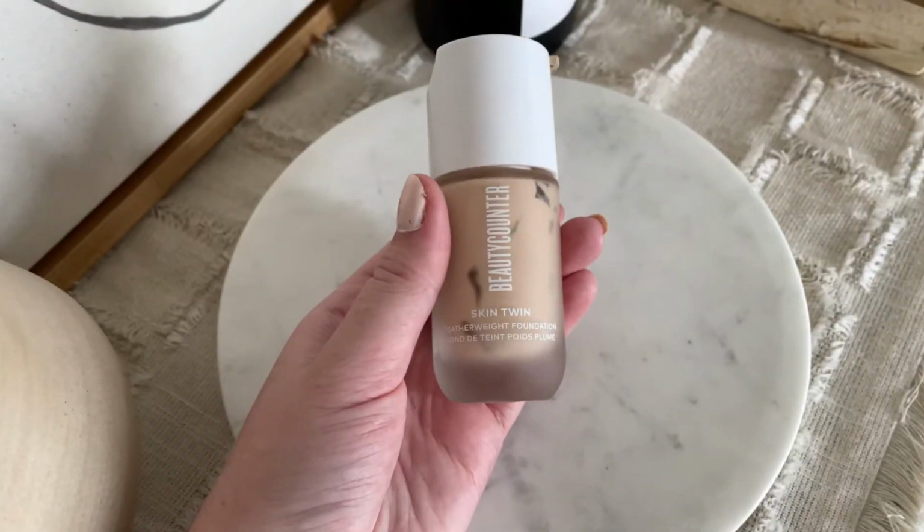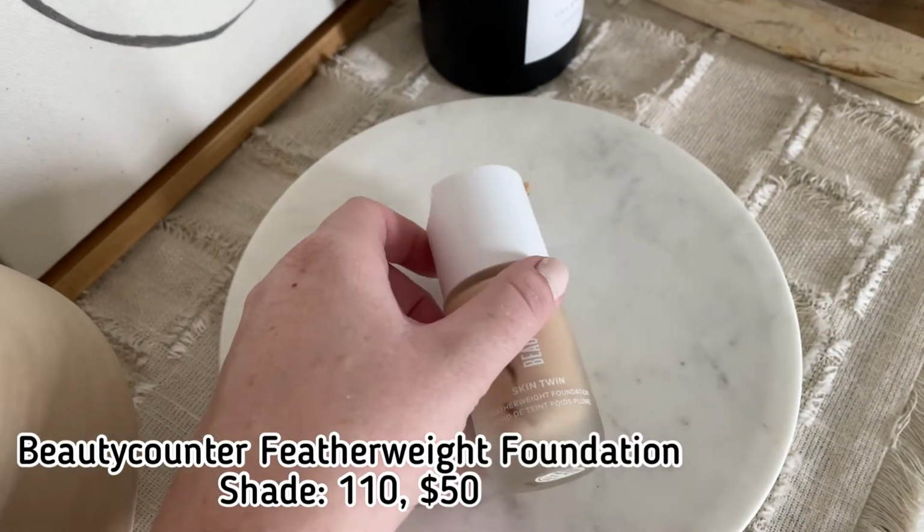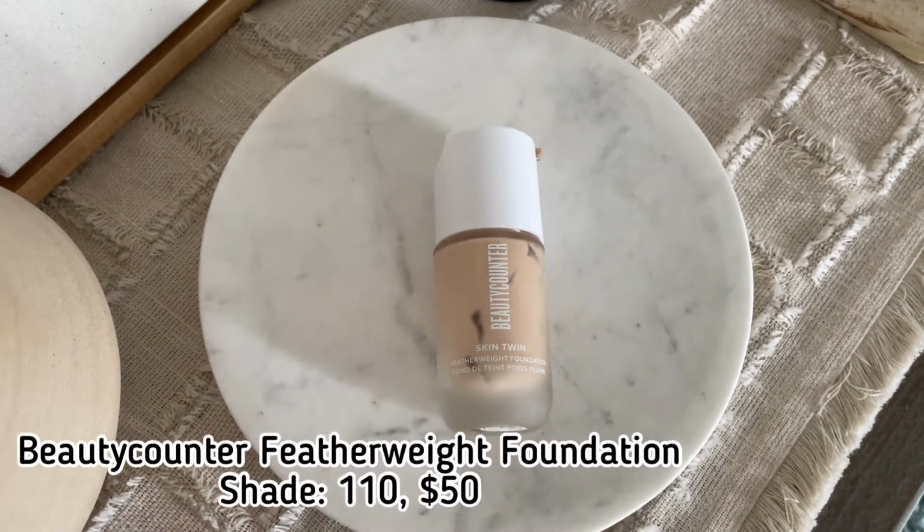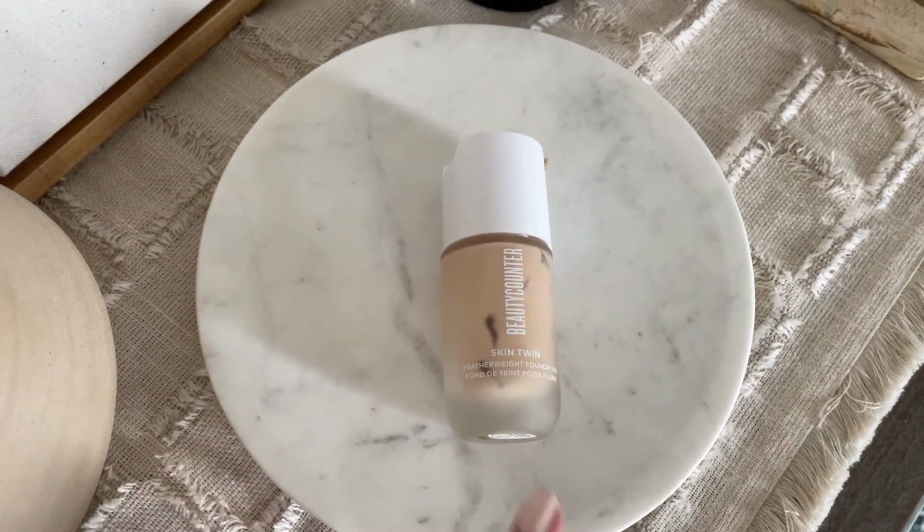For foundation, I'm obsessed with this one from Beautycounter. It's really hydrating and also gives me a great medium coverage with a nice satin finish. For this foundation, I use the shade Fair 110. It's their Beautycounter Skin Twin Featherweight foundation. It's also a great match for my skin tone. It's really hard to find light enough foundation colors, and this one looks flawless.